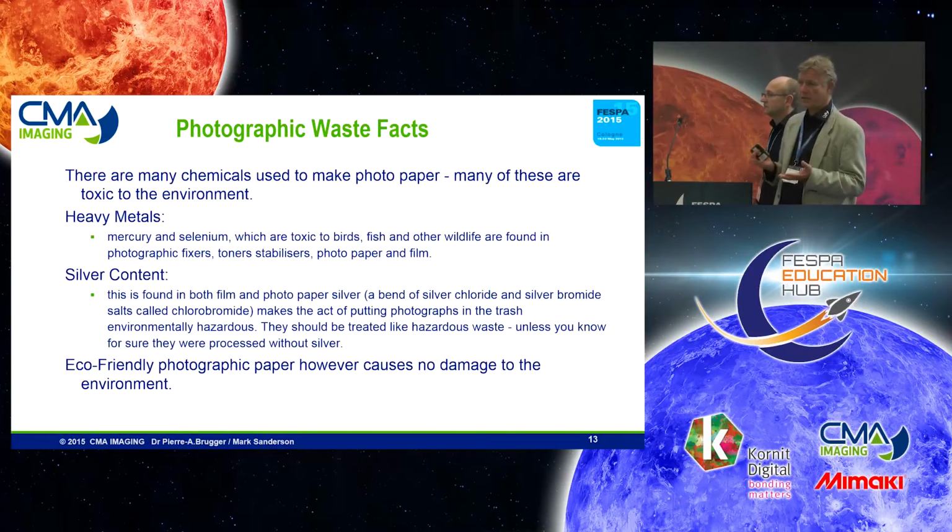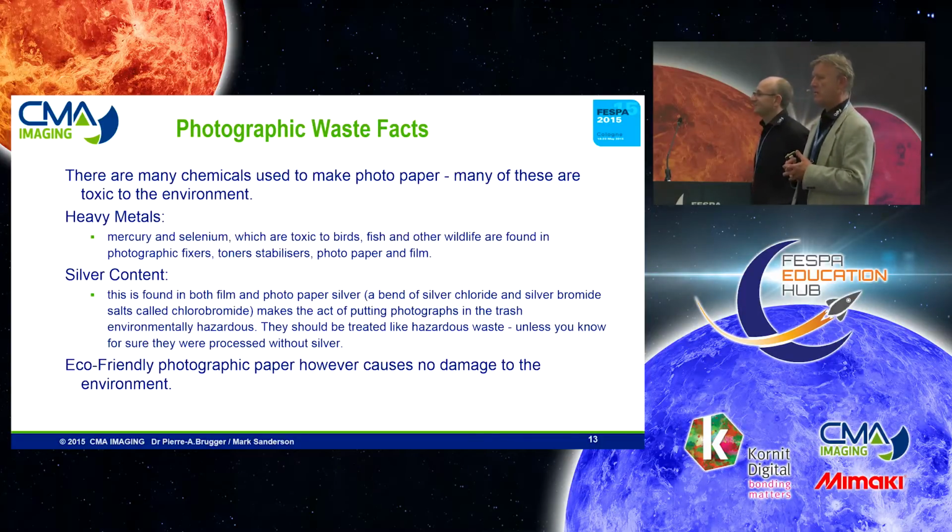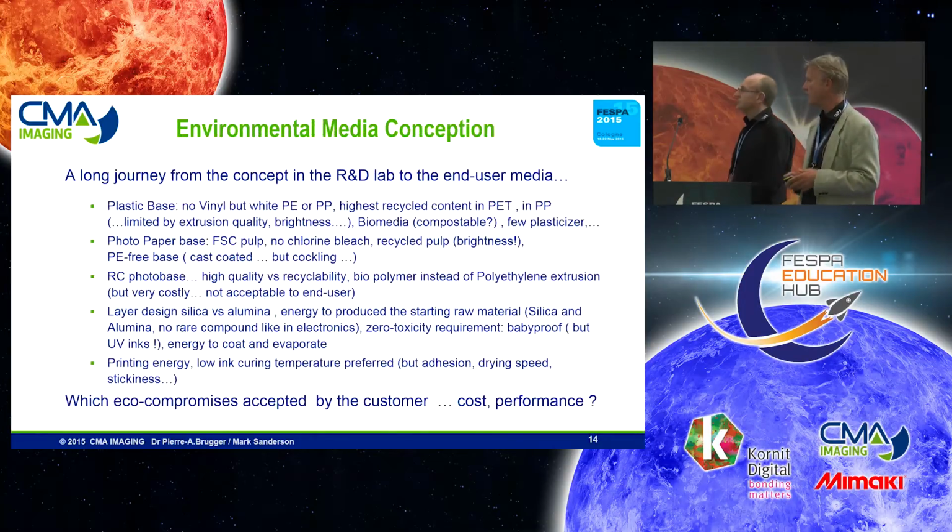Photographic waste, as Mark mentioned before, the predecessor of this product has been made by the traditional photographic process. Even today the photographic chemistry has been cleaned a little bit, with heavy metal and silver extractors, etc. But you can say in the making of a photographic paper there are silver halides, mercury, selenium, there is silver content. So the friendliness of traditional photographic paper is not as good as current inkjet things.